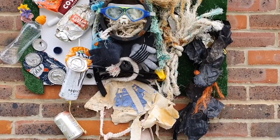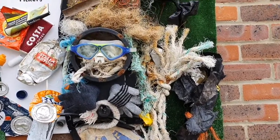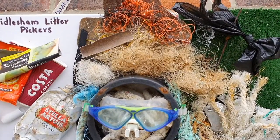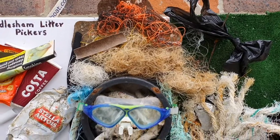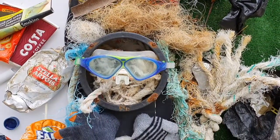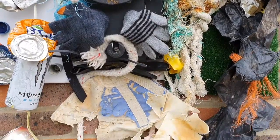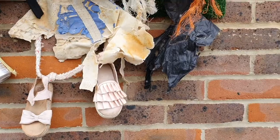So in these areas I pick a lot of rubbish up, mainly rope. You can see we have goggles, lots of fishing twine, bits of carbon fibre, all sorts. And of course it's winter, so there's a couple of child's gloves as well, and their little shoes.